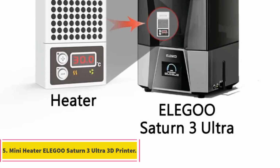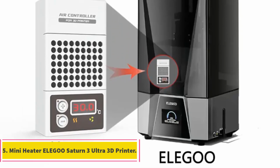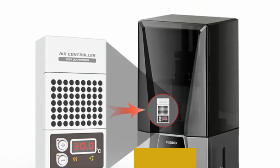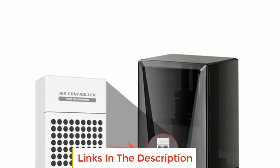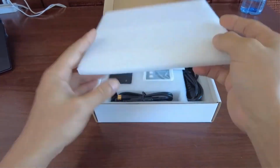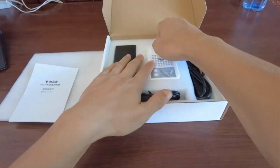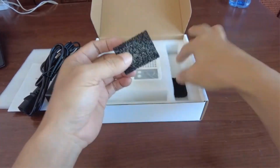Number 5. Mini Heater ELEGOO Saturn 3 Ultra 3D Printer. As of my last knowledge update in January 2022, I don't have specific information about a mini heater for the ELEGOO Saturn 3 Ultra 3D printer or a 3D printer temperature controller from ELEGOO. However, I can provide you with a general overview based on the information you've provided.